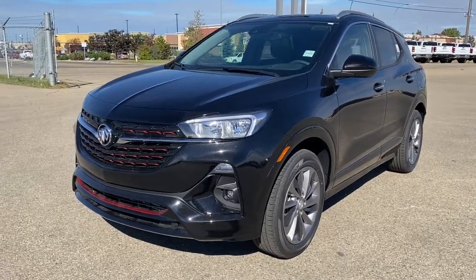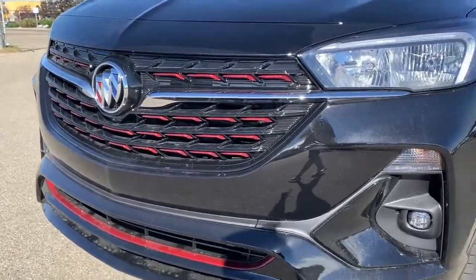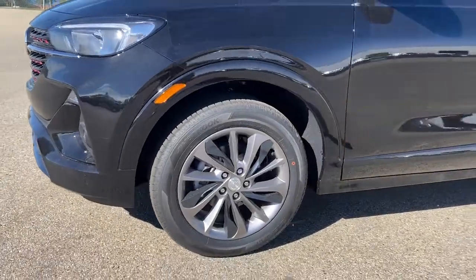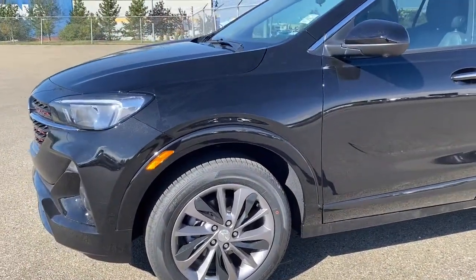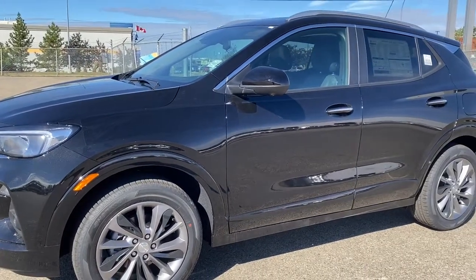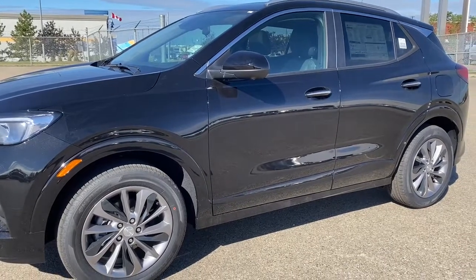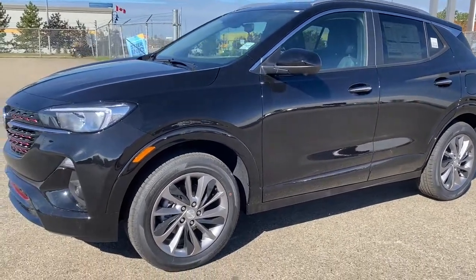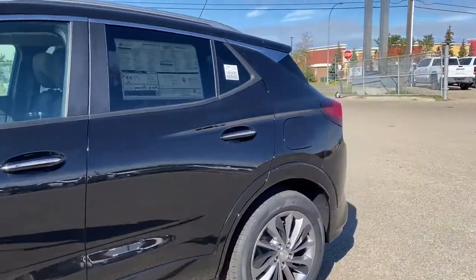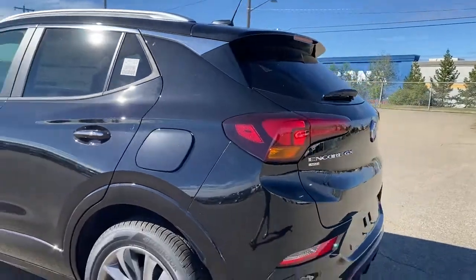At the front of the Encore GX, we have a custom grille with red accents, fog lights, LED headlamps, 18-inch aluminum wheels, a 1.5-liter turbo engine under the hood. The side mirrors have side blind zone alert, rear tinted windows, keyless entry and keyless start, front and rear sport bumpers, remote start. As we make our way to the back, the rear window wiper and the power lift gate.